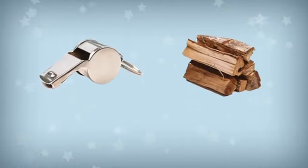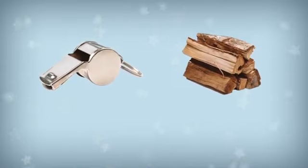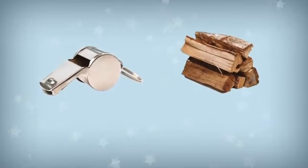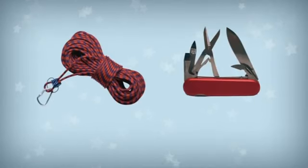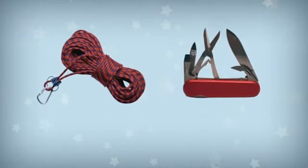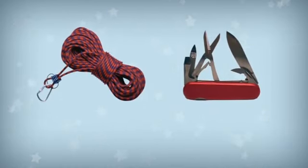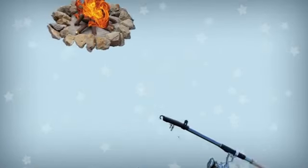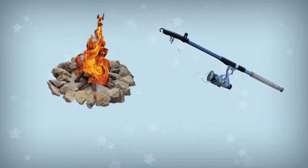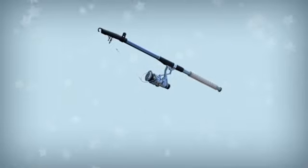You use this to make a fire. What is it? It's firewood. You can use this to tie something. What is it? It's a rope. You can use this to catch fish. What is it? It's a fishing rod.